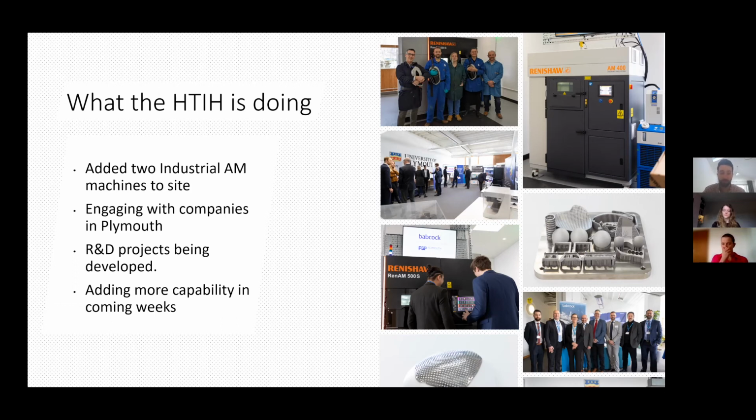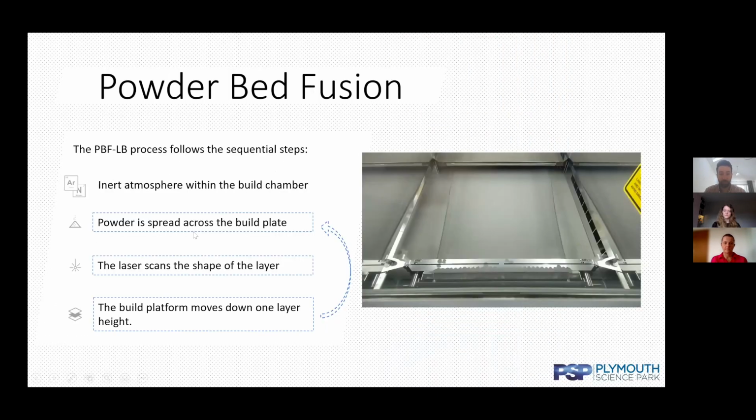So that's one of the reasons, for instance, Babcock have got involved, because we're not doing a sales pitch. We're completely open. They could go to the people who make these machines, but they want to sell machines. So that's why they've come to us, people who can be really open and honest. So from that, I'll jump into a little bit of technical.